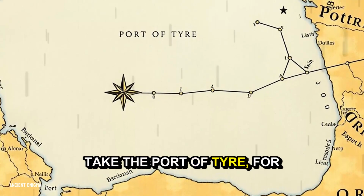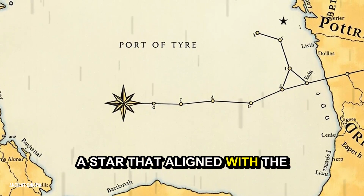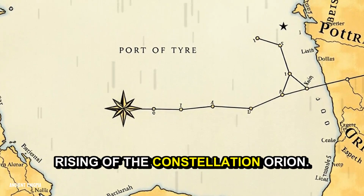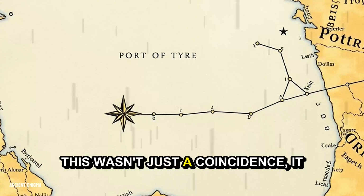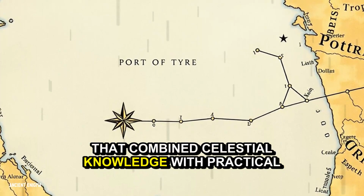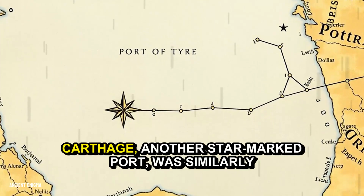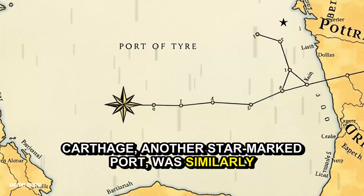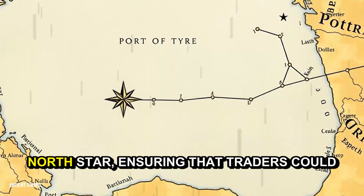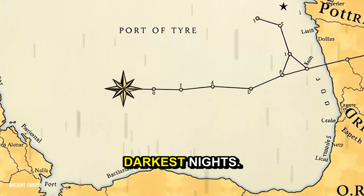Take the port of Tyre, for example, a bustling hub marked by a star that aligned with the rising of the constellation Orion. This wasn't just a coincidence, it was a deliberate act of mapping that combined celestial knowledge with practical navigation. Carthage, another star-marked port, was similarly tied to the position of the North Star, ensuring that traders could find their way even in the darkest nights.